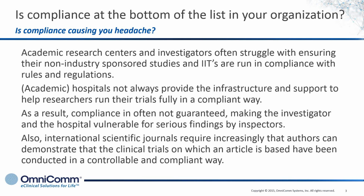In effect, this puts the burden of compliance on the shoulder of the investigator, who is always facing the challenge of limited resources. Whenever compliance with the regulations is not sufficiently ensured, the investigator and his or her organization are vulnerable to criticism and serious findings by inspectors, which can potentially lead to negative publicity and even measures such as the study being stopped.